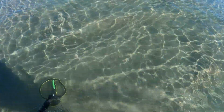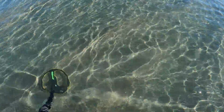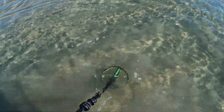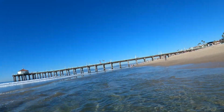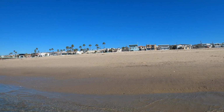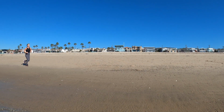So I like to use my coil just to kind of feel the bottom of the sand, see if I have a good footing there or not. But yeah, you gotta be careful, you know that. It's not just coming out and digging up gold and all that stuff. There's other conditions you got to pay attention to. But yeah, let's see what we can find today. Hopefully we find something good.